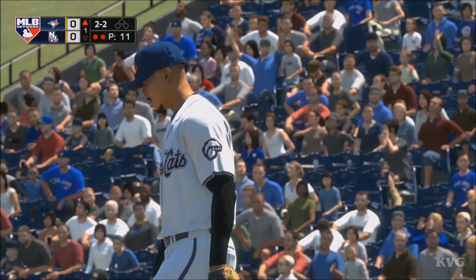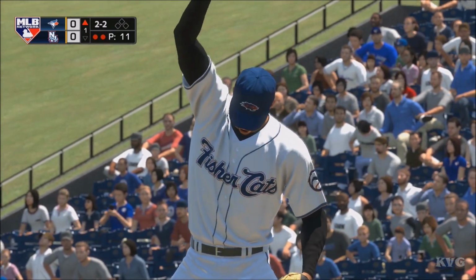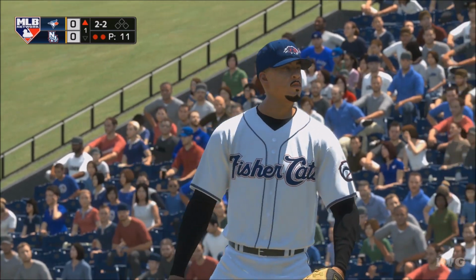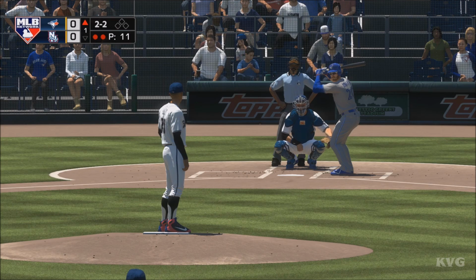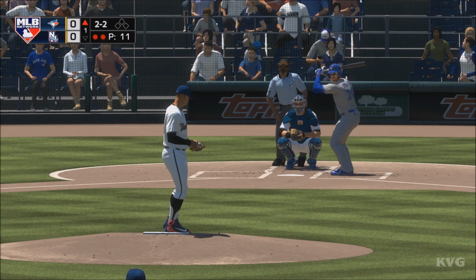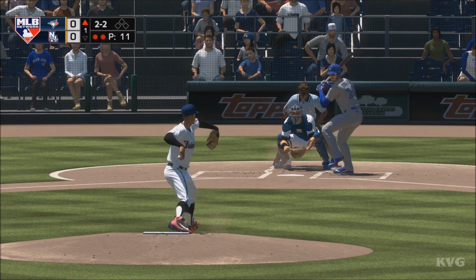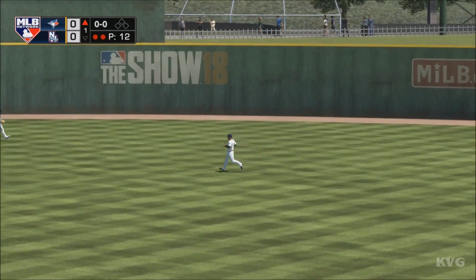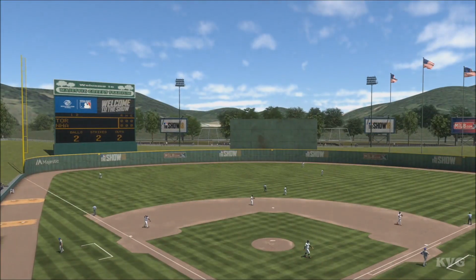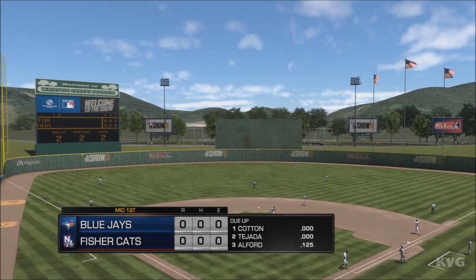He executed that 1-2 curveball pretty well. I think that's right where he wanted it to end up, but he couldn't get him to chase at it. We'll see what they go with now after that didn't work out. Line hard toward right center. Villanueva is there, and he'll make the catch to retire the side. So not much happening here in the top half of the first.